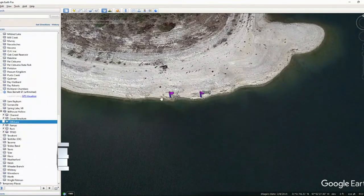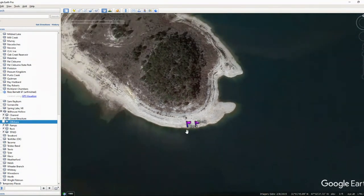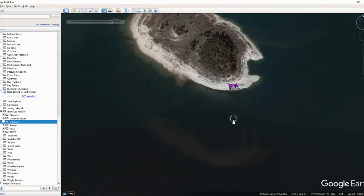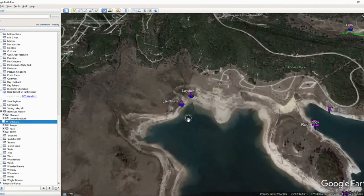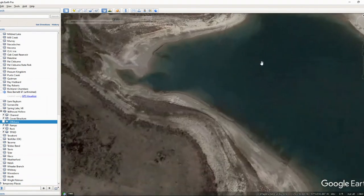When we get out here off the main point, there's a couple different hard spots. There's one right here, and there's one right here. Now, depending on if there's hydrilla in this area, that could change the whole thing. You might not be able to get there, but if you can, that spot of the point right there is going to be a really good area to take a look at. You've also got some more laydowns that go on back in here.